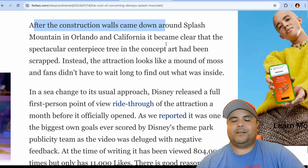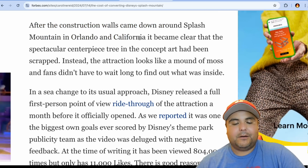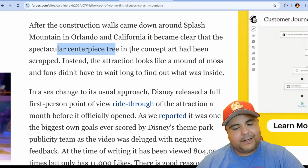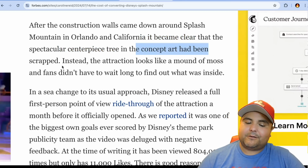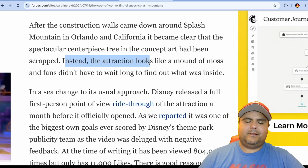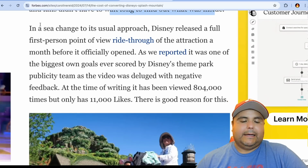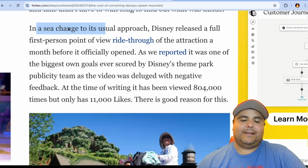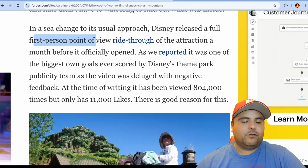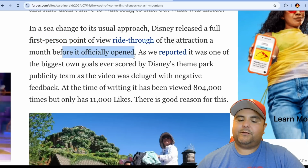After the construction walls came down around Splash Mountain in Orlando and California, it became clear that the spectacular centerpiece tree in the concept art had been scrapped. Instead, the attraction looked like a mound of moss, and fans didn't have to wait long to find out what was inside. In a sea change to its usual approach, Disney released a full first-person point of view ride-through of the attraction a month before it officially opened.